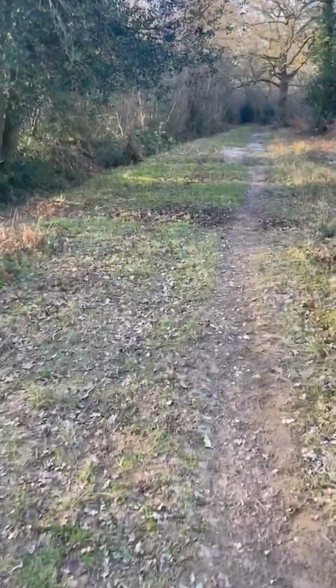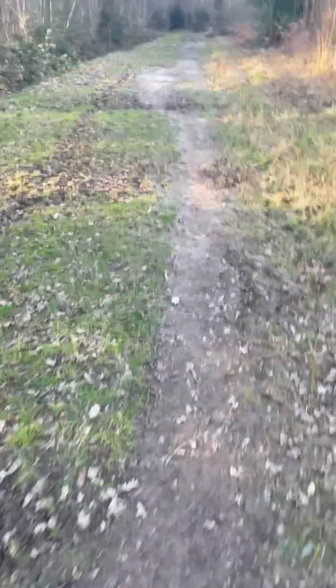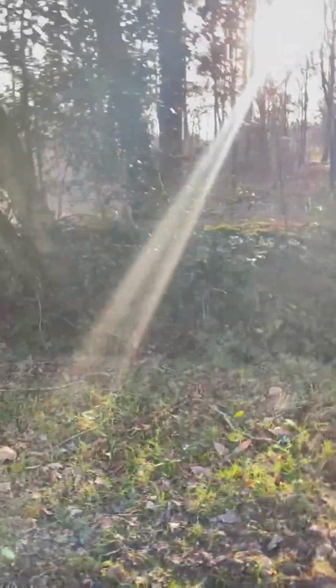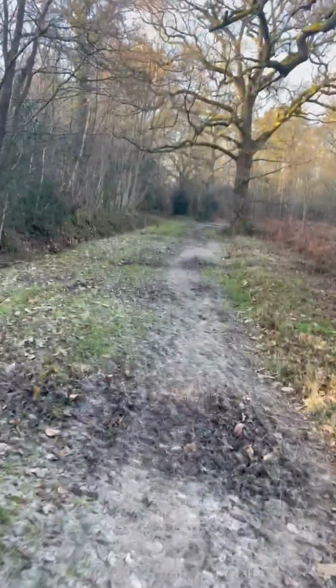Sound of an aeroplane in the distance. Frosty, but beautiful. An embankment to the side. Rutted ground where it's been muddy and it's frozen. Crunchy on the top, soft underneath. Beautiful day for a walk.